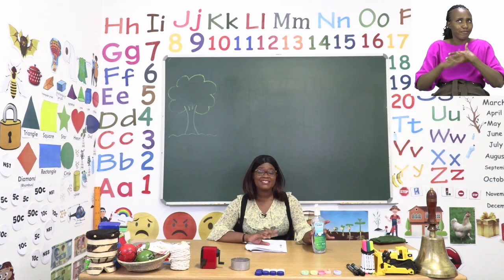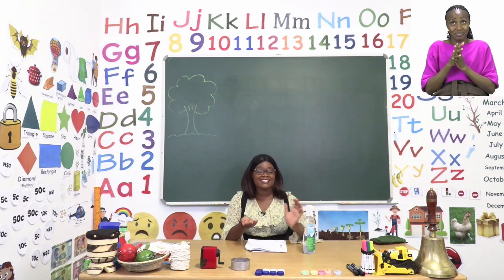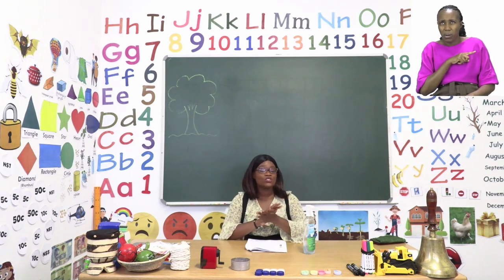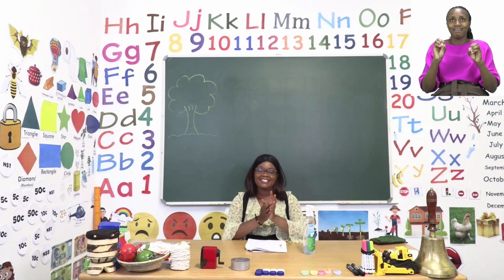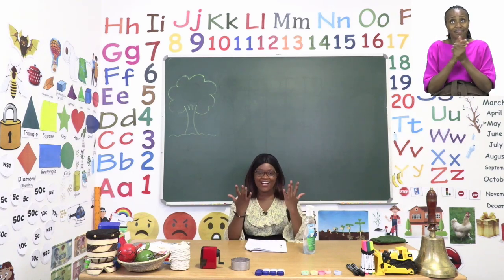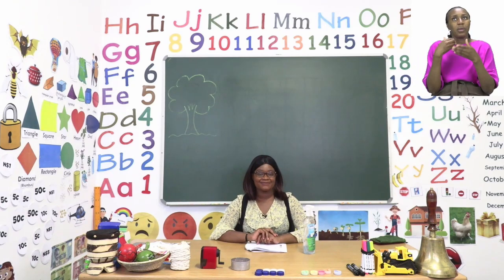So now that we are done, it is time to sanitize. Remember, sanitizing our hands makes all the germs that might be on our hands go away. So let's sanitize so we can stay nice and healthy. Make sure your hands are dry before you touch anything else.